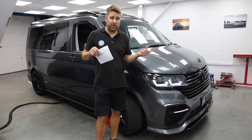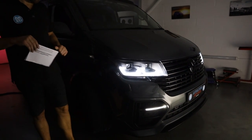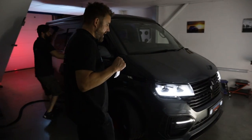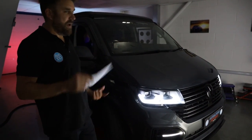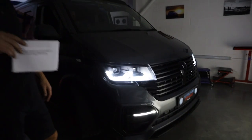You've also got your dynamic indicator. So we're just going to turn the light off. Now, what I'll do is get Rich to jump in the vehicle and do a couple of little things, hopefully the camera is going to focus okay. These look really, really good. So if you're going to be driving this vehicle home and it starts to get dusk, obviously it was only the longest day yesterday, so he may even get home before it does.